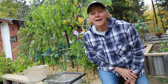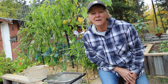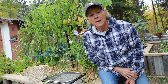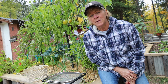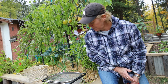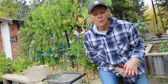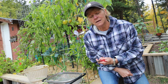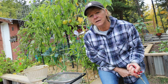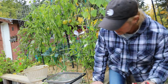My name is Cheryl, and it is the end of September, and today I'm going to be picking some peppers. Behind me here, I have the cayenne peppers, so I'm picking those, and I'm going to basically pick all of them, and then I'm going to just snip the plants at the base and leave the roots in the ground so they can decompose, and that'll put those nutrients back into the soil.